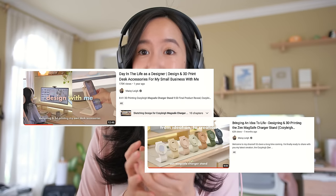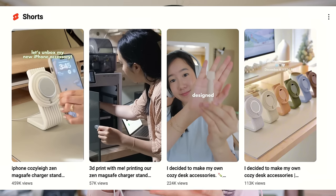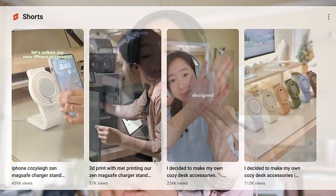So while I am preparing for our spring collection drop, I'm also working on some future products that we are hoping to release this year. I've made several videos documenting the evolution of our beloved Cozyleigh Zen MagSafe charger stand. This product really came from the heart and it has a really deep story behind the design.